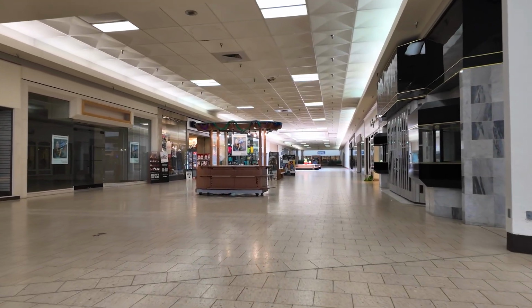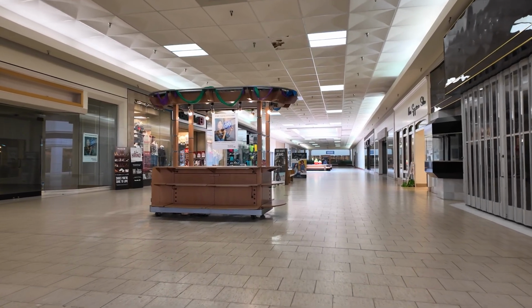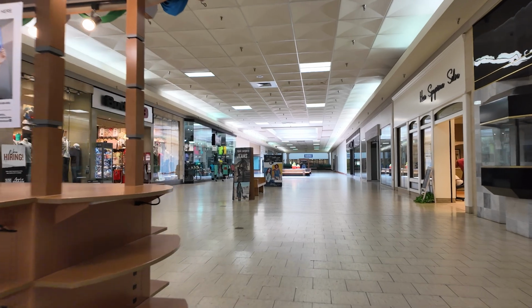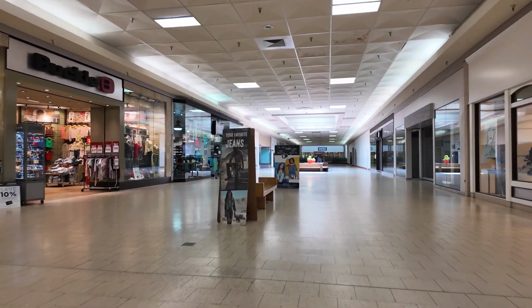General Growth Properties opened Westland on March 30th, 1977 with two anchors, JCPenney at the southern end of the mall and Yonkers at the northern end. The mall opened at a little over half capacity with a total of 34 tenants.